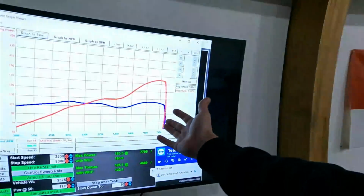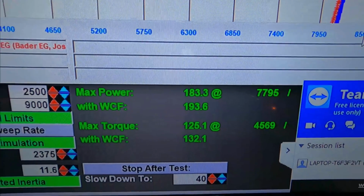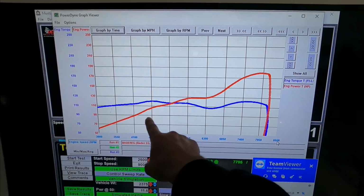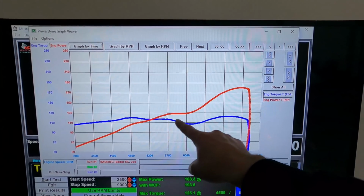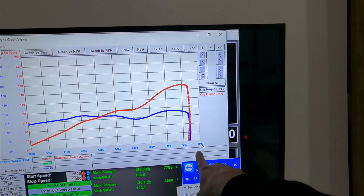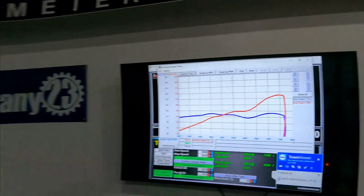I'd say first pull was a pretty good success on that one, and this thing sounds so good. I definitely have my work cut out for me. Got to clean up some of the fuel trims up there, but not bad for our first pull, boys. I'm gonna go with the lower number, like I told you guys, 183 and 125 torque, Mustang. A little bit wonky right there, and that's definitely fueling. It went a little bit rich right there, and then came up. I revved it out pretty far. Dyno shows like 8,300. On there I think I saw 85, but I'm gonna go ahead and take a look at the log, see what we got there. But guys, this thing sounds so freaking good. I am so hyped right now on this.